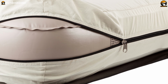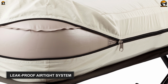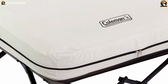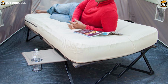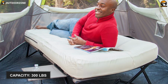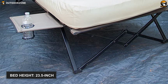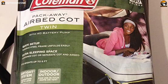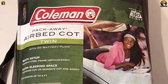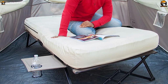Unlike many other airbeds, this one stays inflated all night long thanks to its leak-proof airtight system. And due to its comfort-strong construction, you will enjoy optimum comfort for an extended period. Although this inflatable cot is filled with air, it can tolerate heavy weights of up to 300 pounds. Finally, this airbed height is around 23.5 inches, which allows for easy getting in and out. In conclusion, the Coleman Airbed Cot Twin has an innovative design and is ideal for campers who prefer sleeping raised above pesky insects while experiencing ultimate comfort.